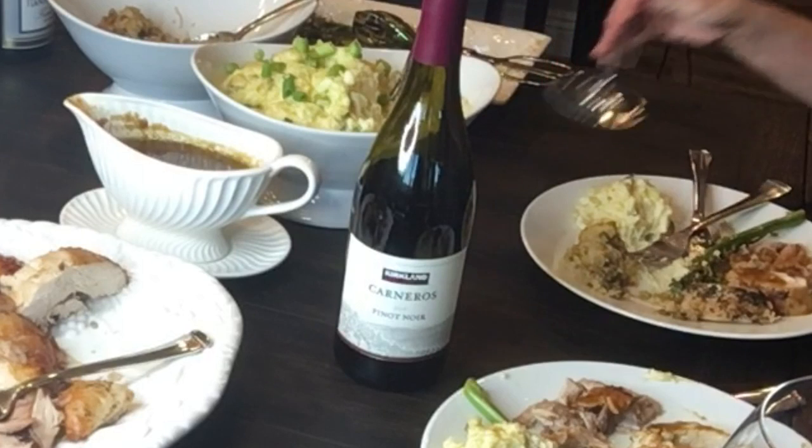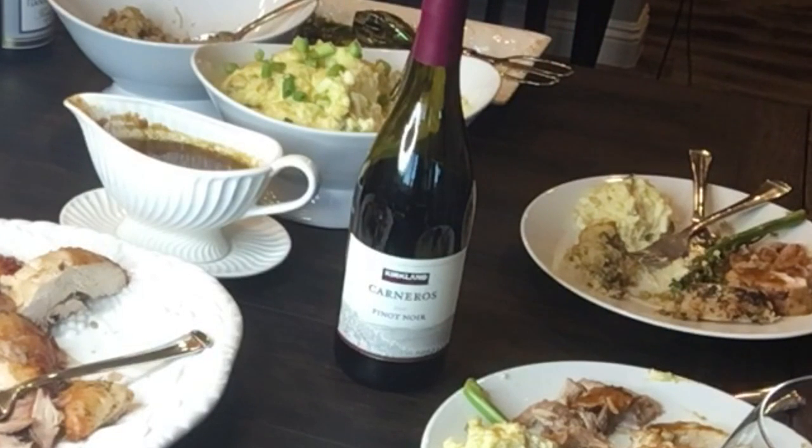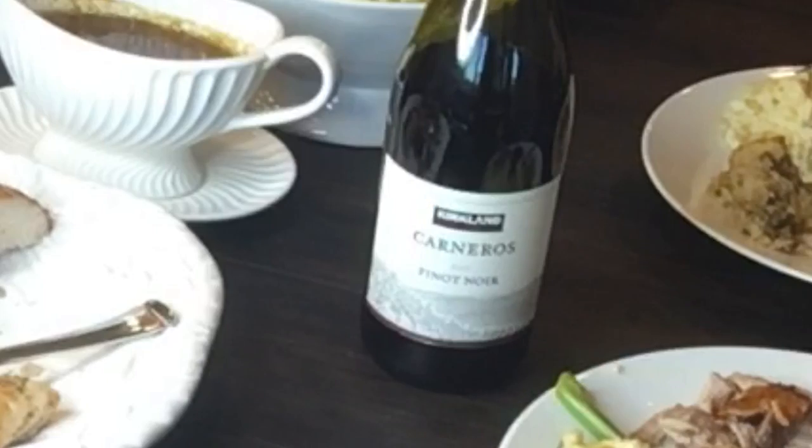And here's the red. It is the Pinot Noir from Carneros. This is also Kirkland, a Costco brand. It's a freaking phenomenal Pinot Noir. Again, it's mid-range, I think about $9.99, and for that price, this is a phenomenal wine. Try it with something and let me know what you think as far as flavor goes.